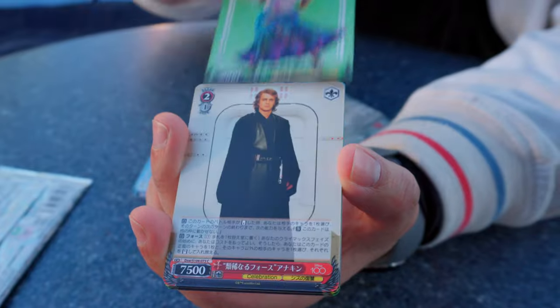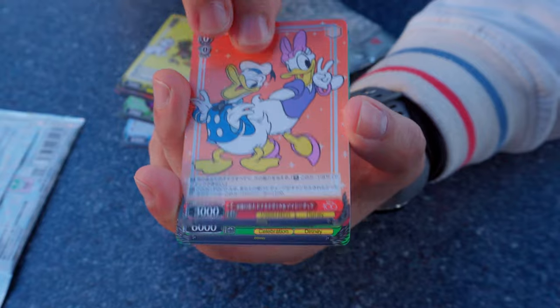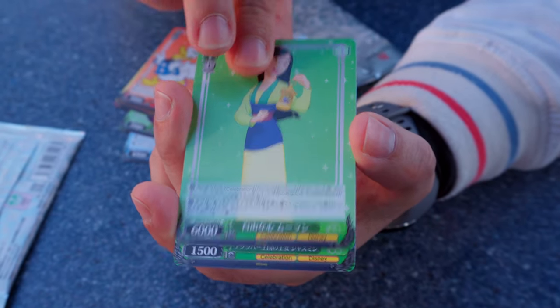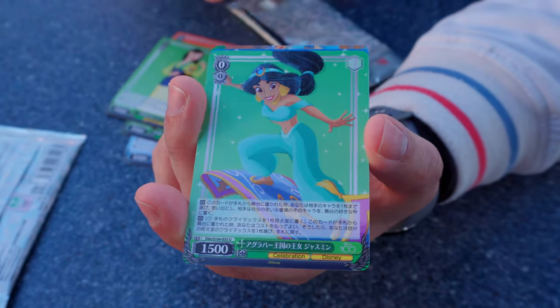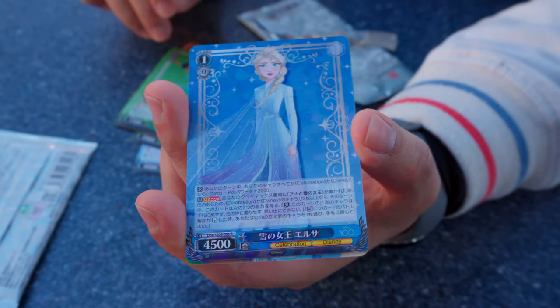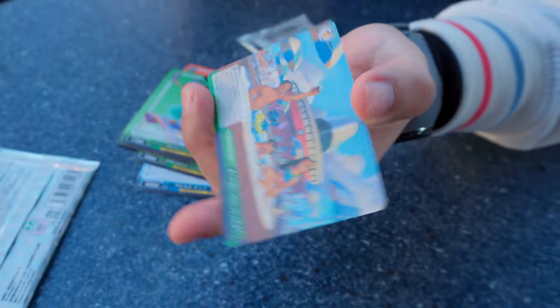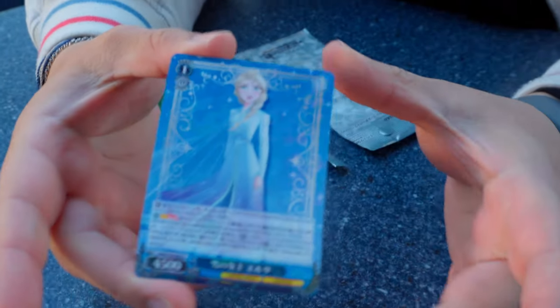We have Mirabel. I've seen you already. We've seen you too. You too, Mulan. Jasmine, right? Yeah, that's Jasmine. And we have Frozen as our holo. And I think we've seen this one already. Yeah, we've not seen that one, so there's that hit. Manny has never seen Frozen before. I know snippets of it, but I've never sat down and watched it from beginning to end.